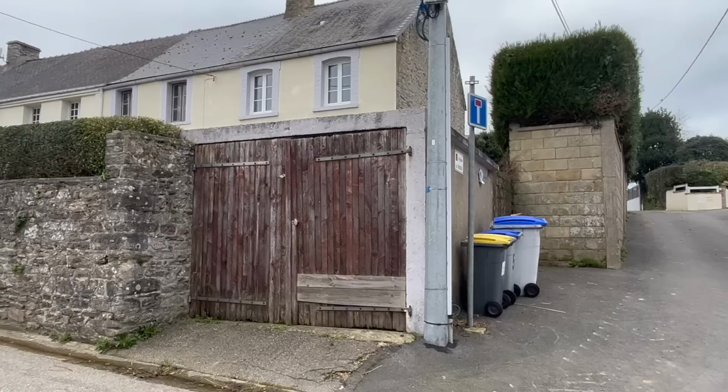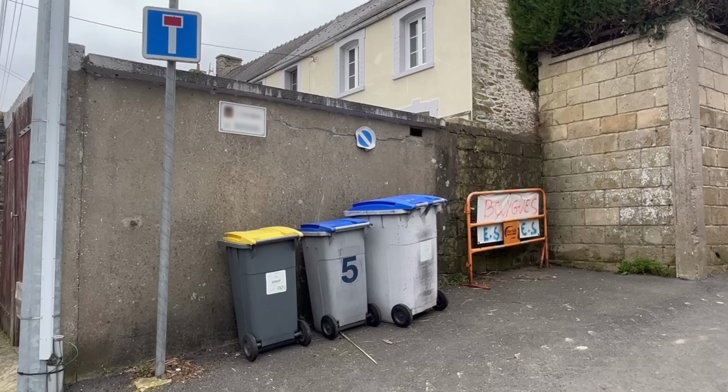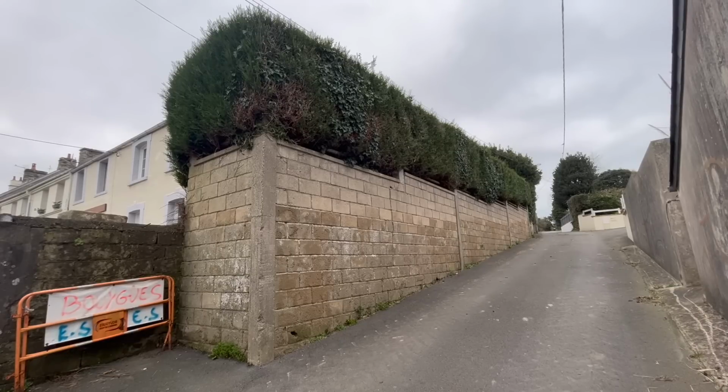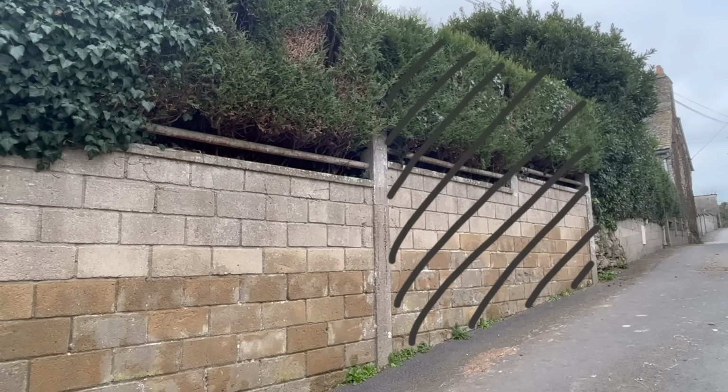Lower down the garden, at the front of the house, we have a garage, which is a retaining wall for the earth of the garden behind it. The street next to the garage running up by our property has a very high retaining wall with a hedge on top, but it may be possible to open up and have a small driveway towards the back high garden.